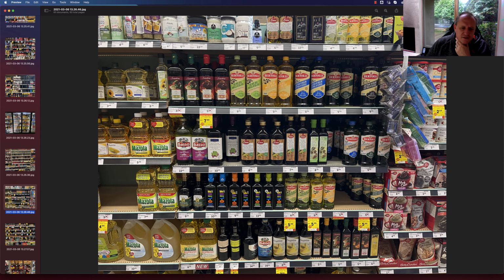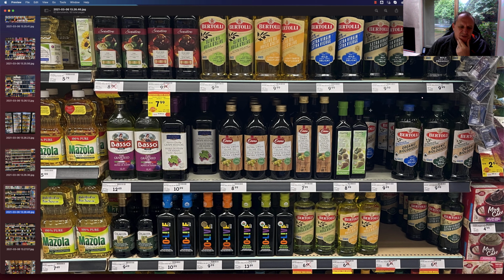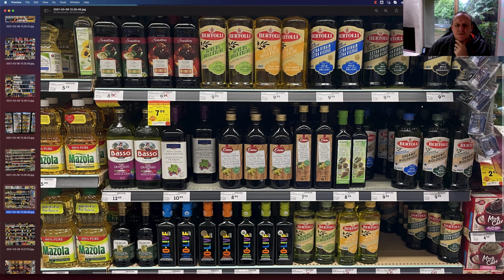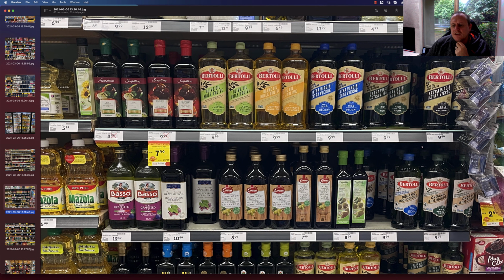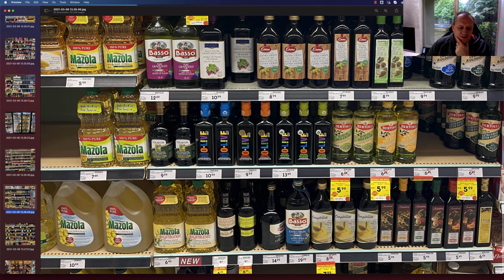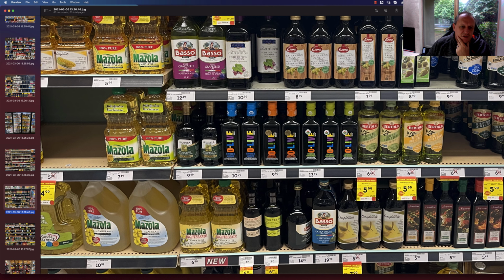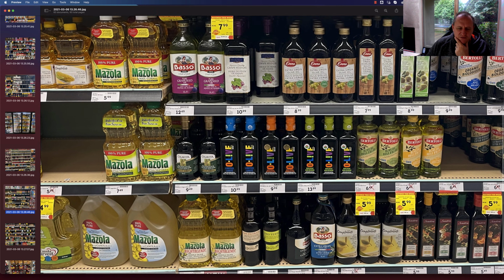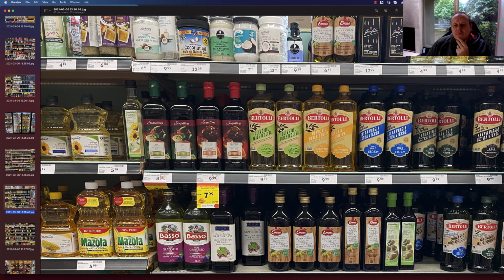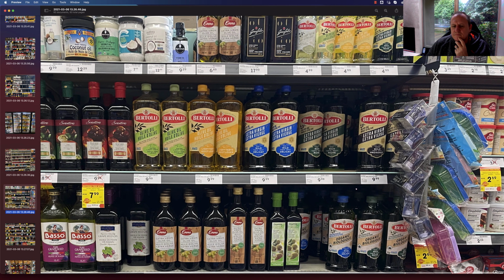Alright, next, olive oils, the oil lovers. I guess that's pretty much about the same. $8 a bottle, $9 a bottle, $10 for grapeseed oil, extra virgin $10. I don't think there's that much between this and the prices in South Africa. Canola oil, vegetable oil. You get quite a different range of oils here apparently. Coconut oil. Anyway, about $10 a bottle.